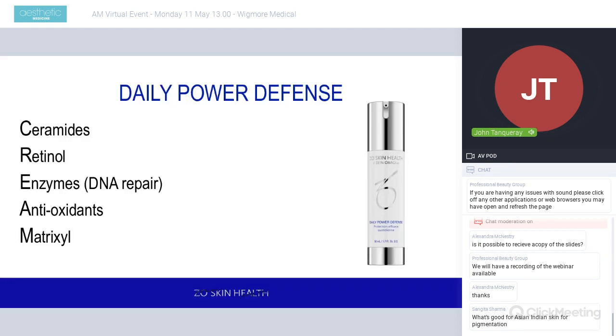The way I like to remember the effects of Daily Power Defense, if I'm talking to patients, it's nice to be able to reel these off quite easily. If you think of the acronym CREAM, C-R-E-A-M, each of those headings gives us one of the activities that's in Daily Power Defense. So ceramides we've mentioned.